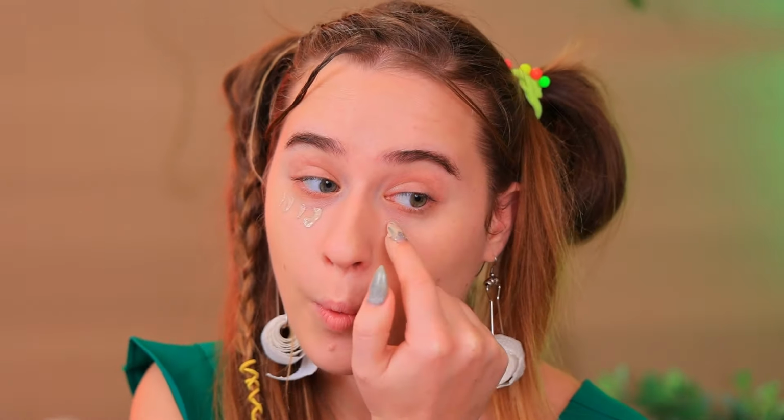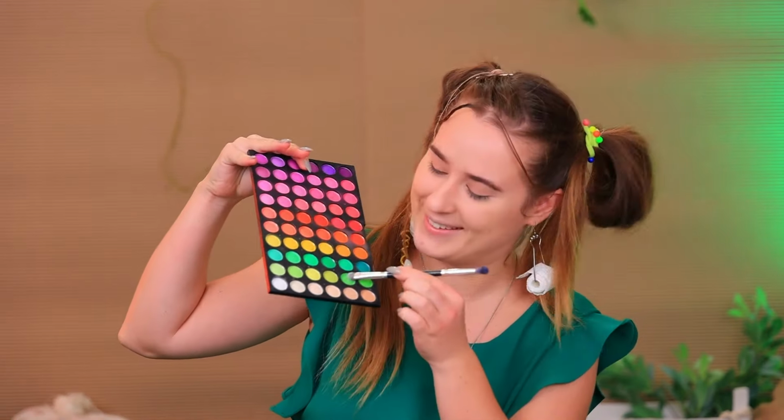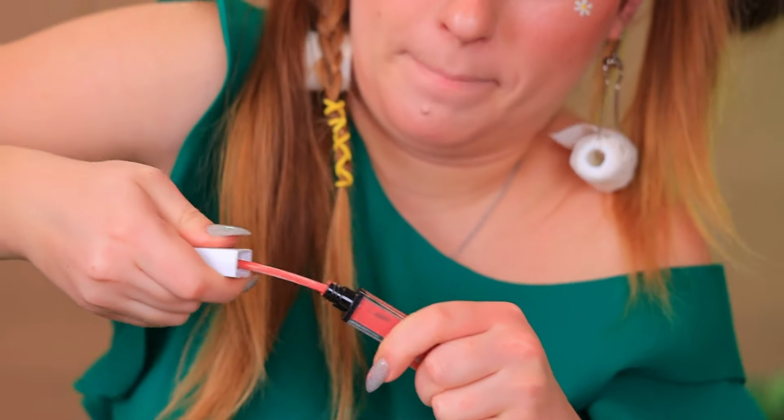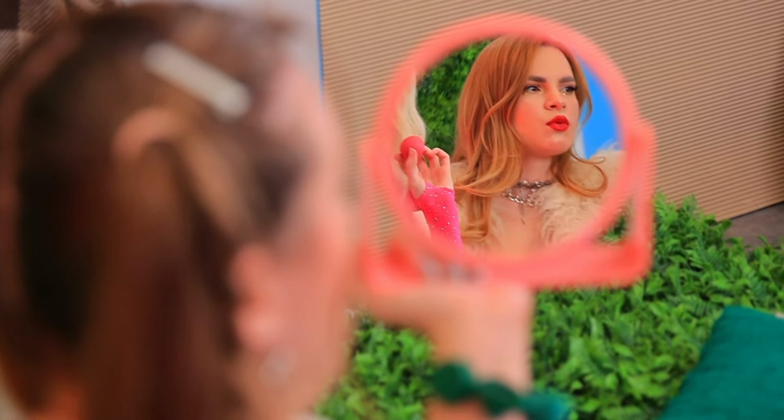Oh, nice! Eyeshadow! I'll borrow it from my neighbor! Some green to make my eyes pop! And cute flowers! Sweet! Time for lip gloss! Last but not least, freckles! I'm a blooming flower! Is everyone done with makeup? Gotta rush it!